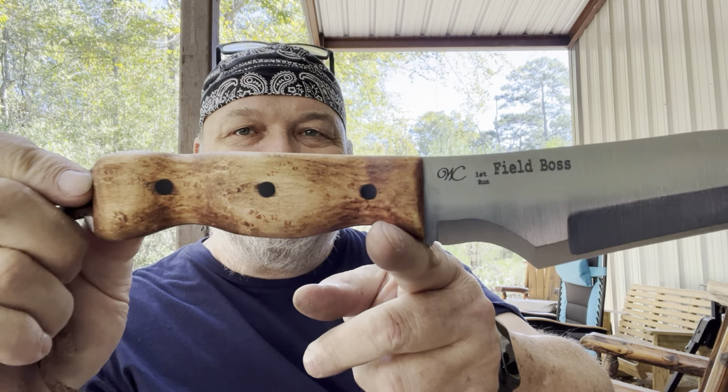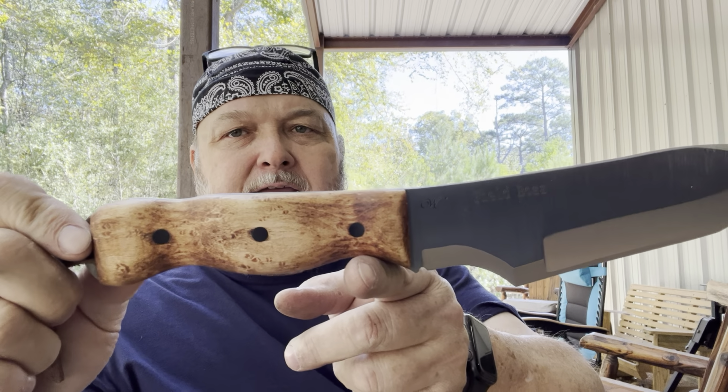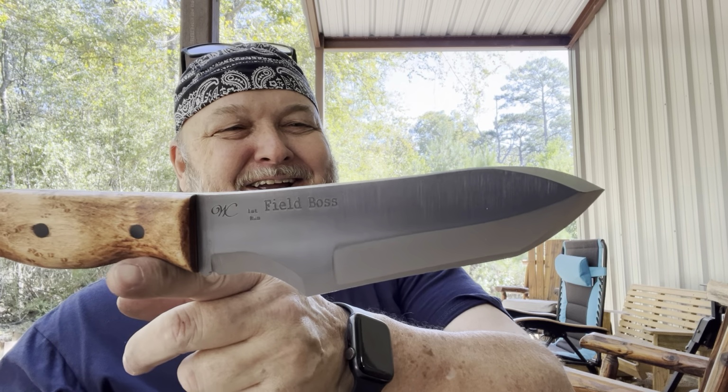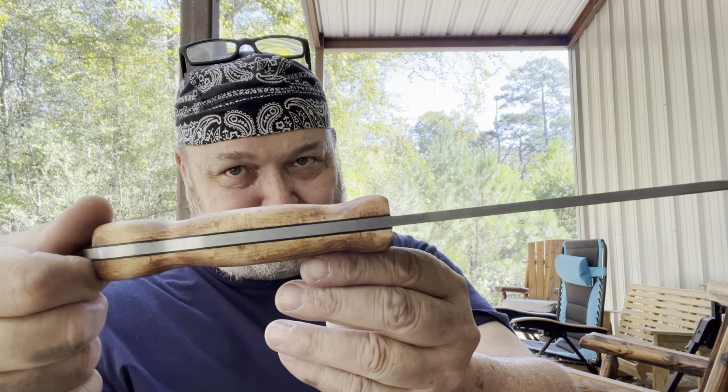This is that antiqued maple, a bird's eye maple. I think it turned out very cool. So anyway, this one's an AEBL. Black pins, has black liners.